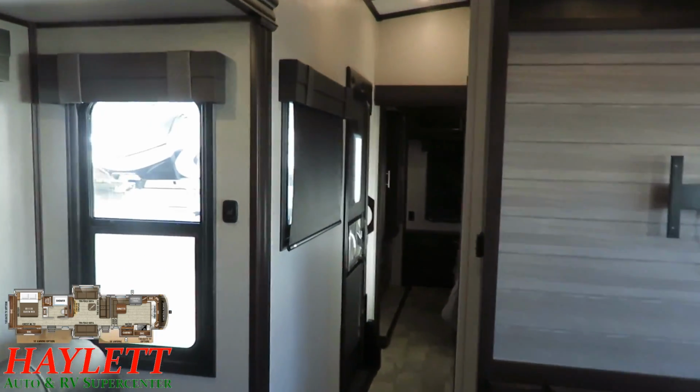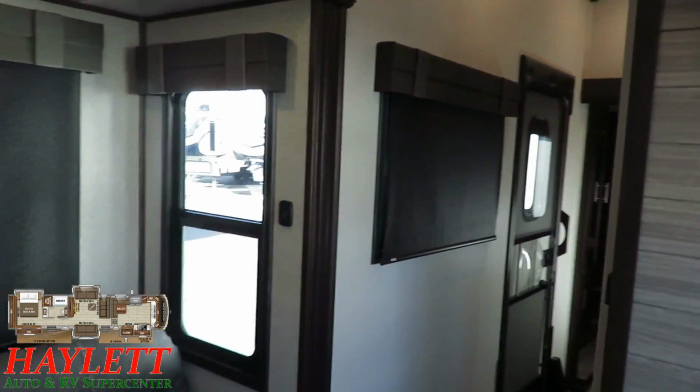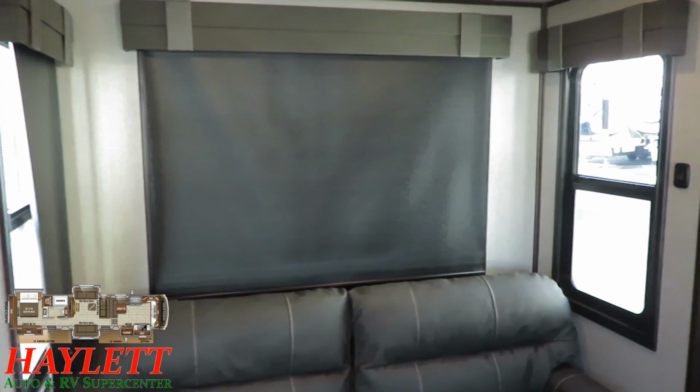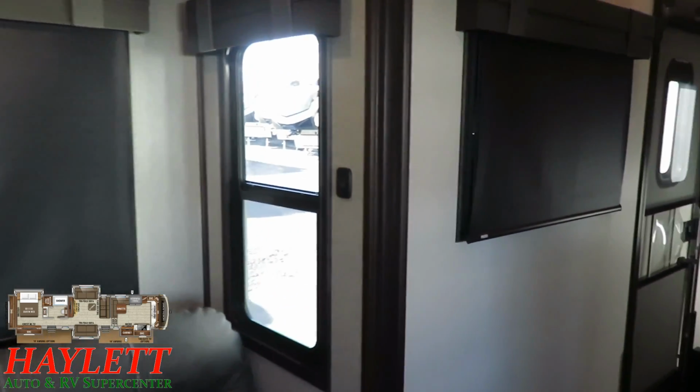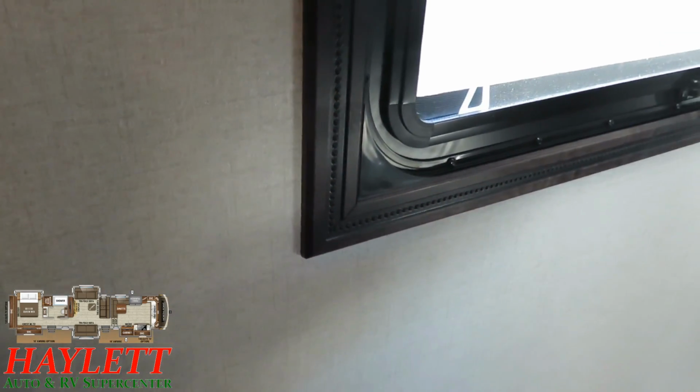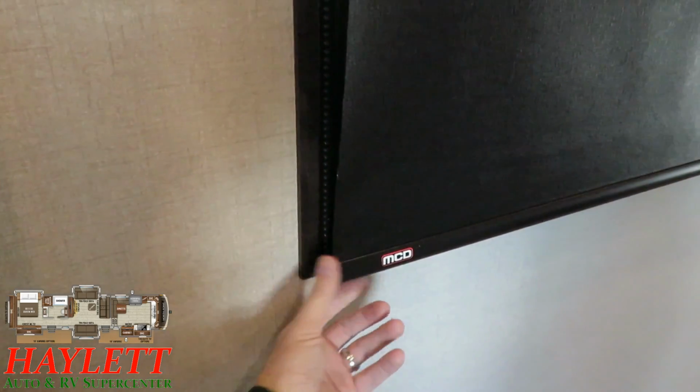I've got some wicked light billowing in right now, so you might have noticed I have some of those blackout roller shades pulled down, and they're doing a heck of a job. Every window is going to open for airflow in here too. And a neat little thing, they fully trim out all their windows, pretty much across all of Jayco now, and it just gives it such a nice aesthetic look.